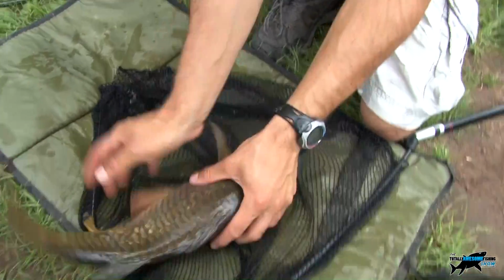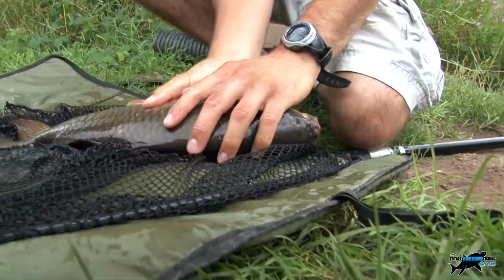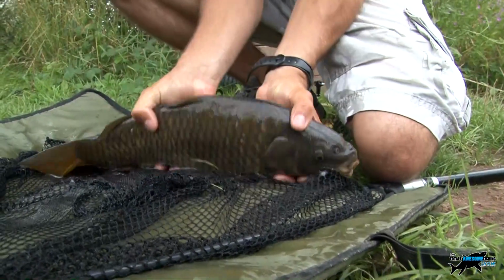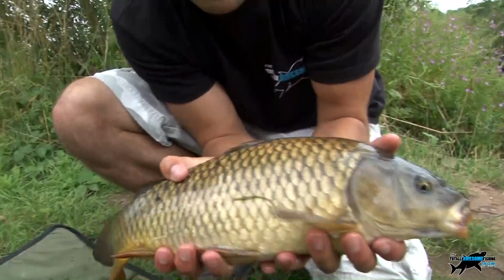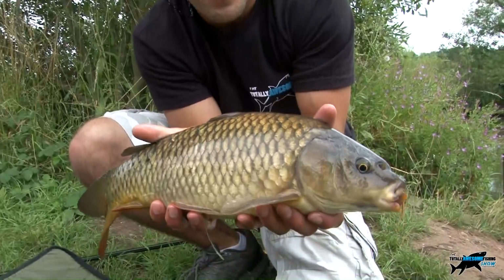It's a nice carp. My first fish here at Orford Bridge. Just getting up for you. On the pellet feeder within 30 seconds, I would say, not even a minute. No, it was under a minute.